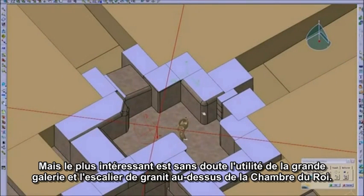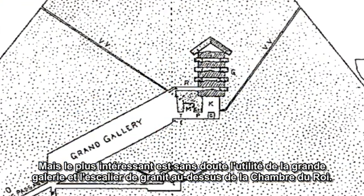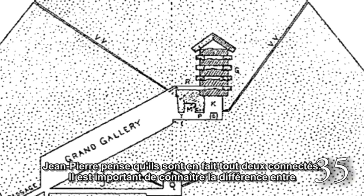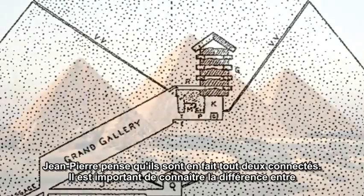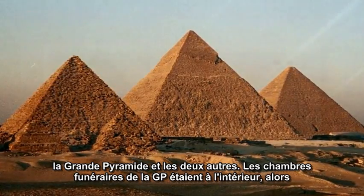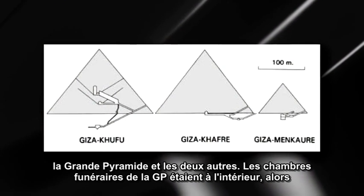But perhaps even more interesting than this is the purpose for the Grand Gallery and the granite stones above the king's chamber. I mention them together because, according to Jean-Pierre, they are intimately connected. First, it's important to know the main difference between the Great Pyramid and the other two pyramids at Giza is that the Great Pyramid's burial chamber was inside the pyramid.